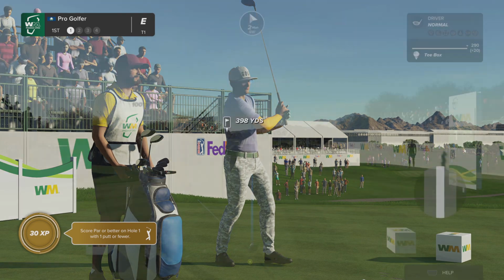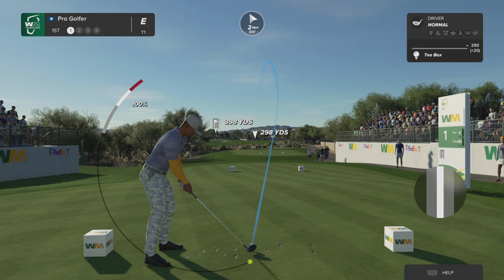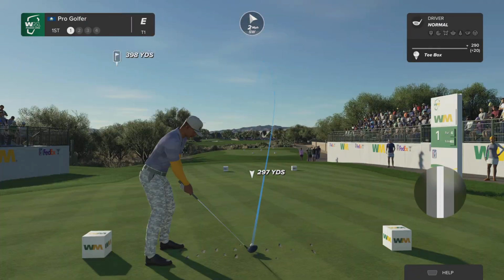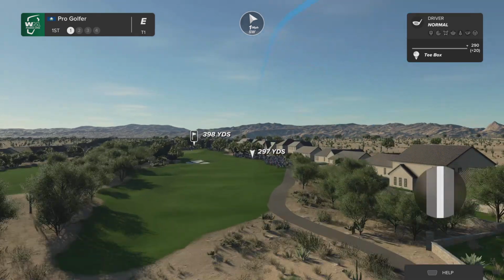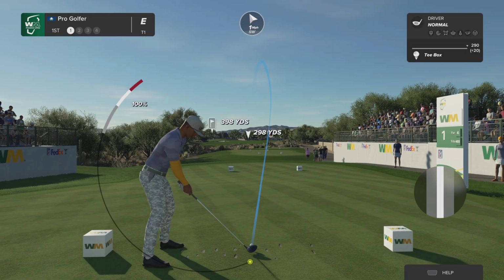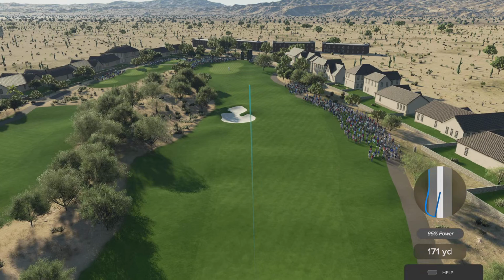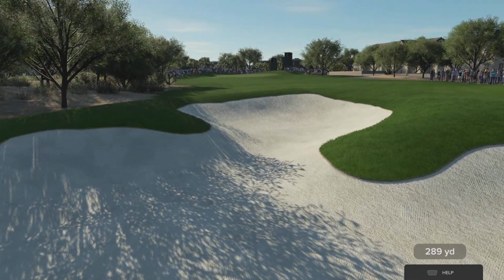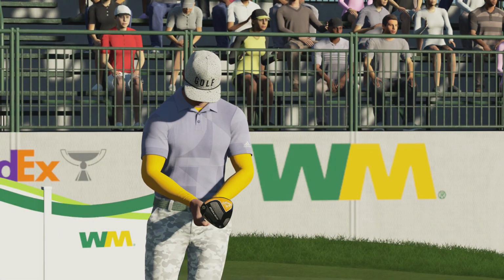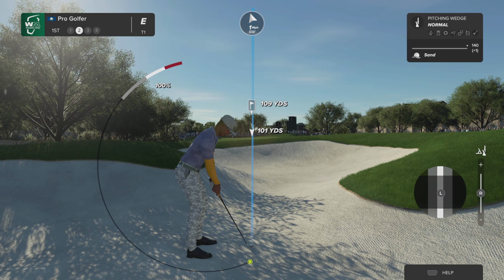Hello and welcome back to the Waste Management Phoenix Open. We're picking up the action on the first hole. Let's get into it. This one's bunker bound. Let's see how this shot goes from the fairway bunker.